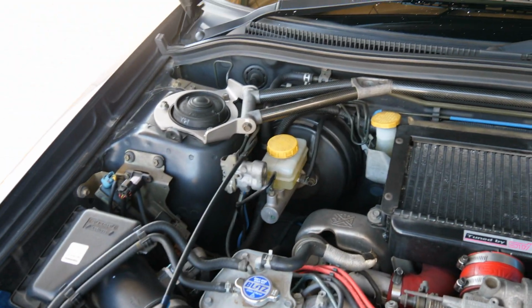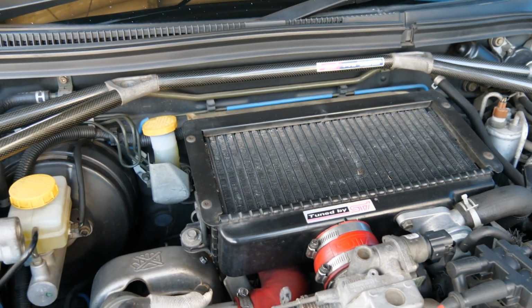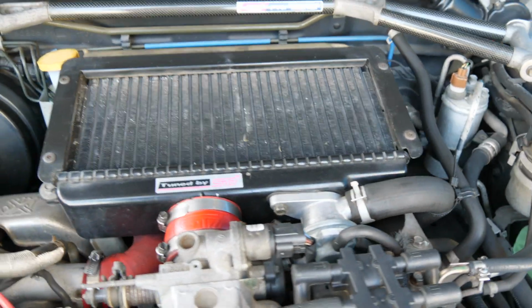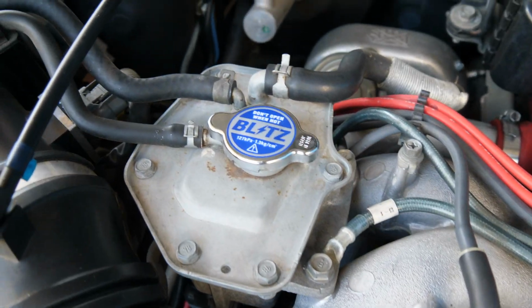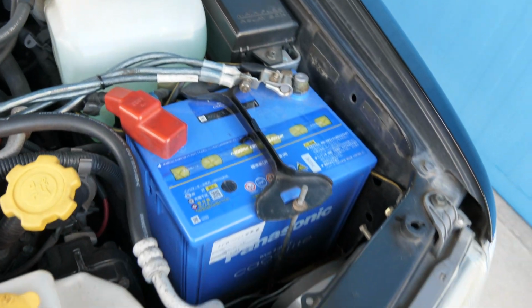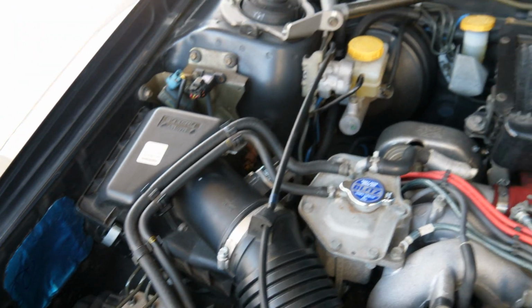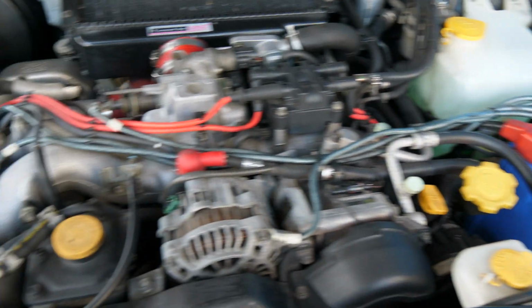And so yeah, we do have the STi components here, the carbon fiber STi strut bar. We do have the slightly different intercooler, so the STi version. We do have a Blitz higher pressure coolant cap there, so it just helps a little bit if you're driving a little bit heavier, or you happen to be off-road and you're pushing it a bit. And we do have a grounding kit on here, so pretty much OEM with a couple of minor things on here, and really smooth, very nice running.